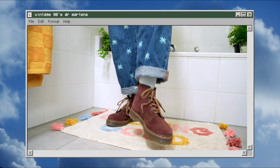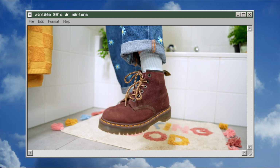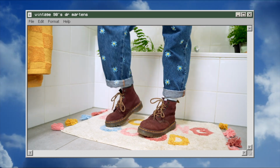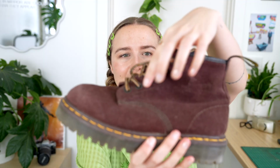I love the Beck sole on the bottom here, and also the laces are super cool. To be honest, these really remind me of like a hiking boot. And I love that they have the 6 eyelets instead of the usual 8. Such a cute burgundy color, plum goodness right here. I love them.